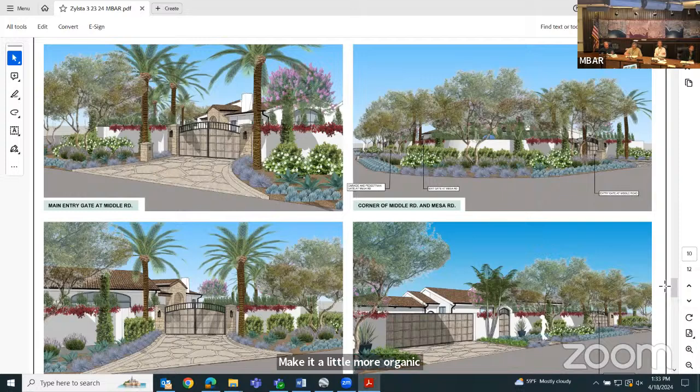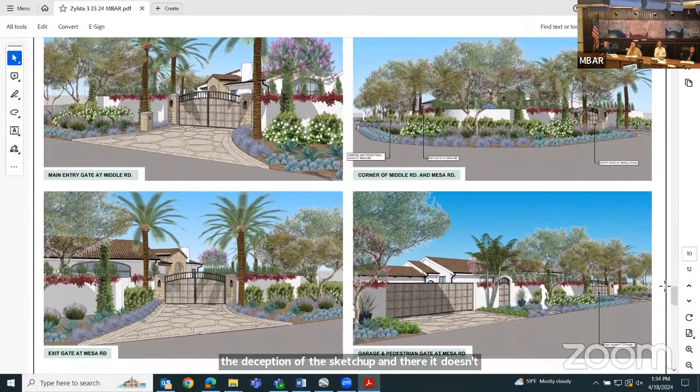One last comment. That one elevation right there in the lower right, when I looked at it, it looks like that gate into the garage is really long, but I think it's the deception of the SketchUp, and it doesn't really serve you in that case. It makes it look huge, and I think it's much less wide. So those are my comments. Thank you. Robert, comments?